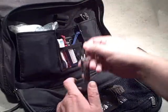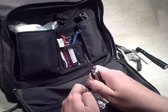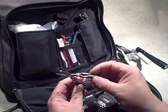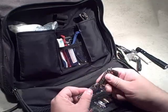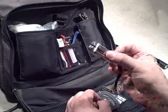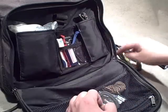Digging into some of the tools. Leatherman Micra, which has the small scissors, and it offers enough tools, little files and small blades, like a pocket knife, to be a useful little tool. I keep it on a small piece of 550 so it's easy to grab and find.